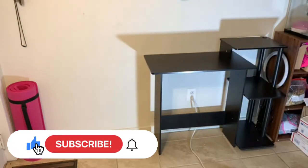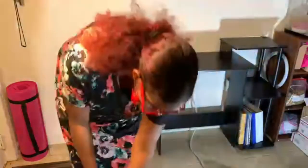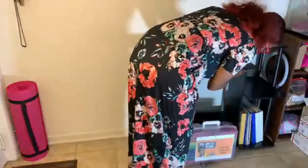So I got this desk off of Amazon, and it really was a really great price. The desk that I had here before was a longer desk, and I just was tired of all the extra space being taken up. So I decided to get this one. As you can see in today's video, I'm just simply putting things away at my teacher's desk.